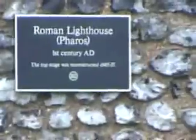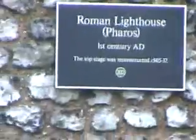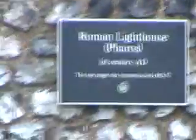Pharos, as it used to be called. You remember the Pharos of Alexandria. This is one of the Roman lighthouses dating back to the 1st century. There it is, standing straight. These are the lookout posts. Probably the sailors could see the light from those windows.